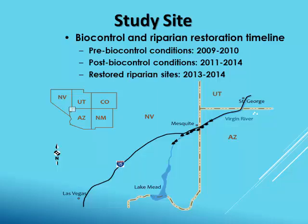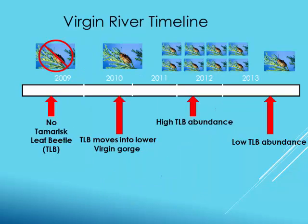Our study site is all along the lower Virgin River. It started up in the restoration area where we mainly looked at willow flycatchers, and that was in the St. George area. And then a lot of the work that Heather and I and Sean did was down in the lower area, in Nevada and Arizona.